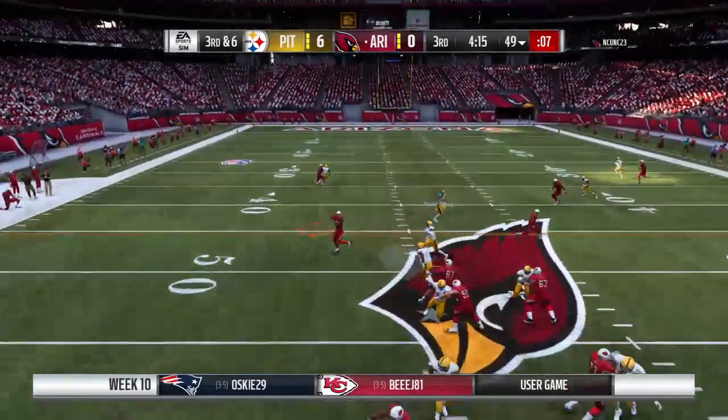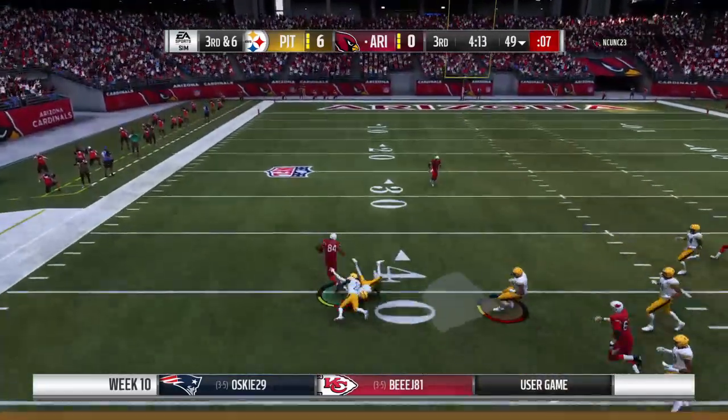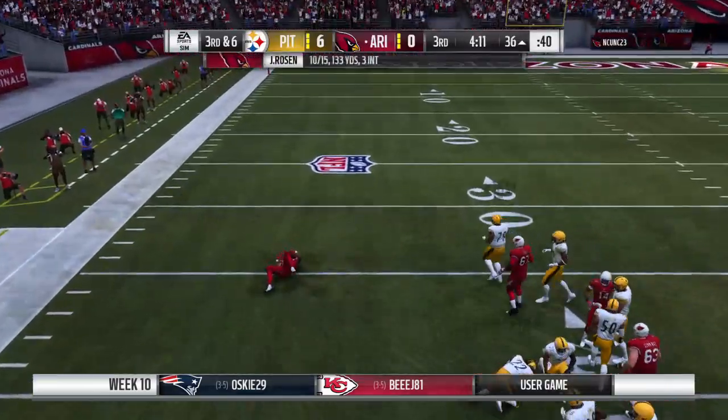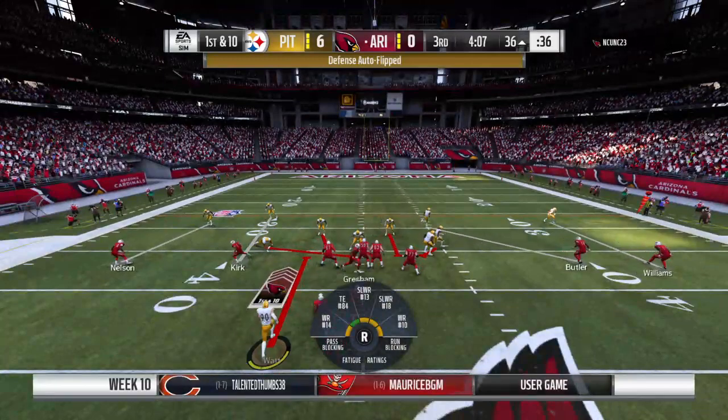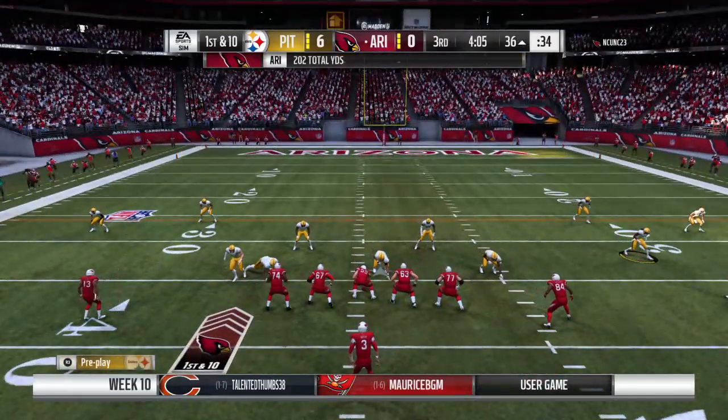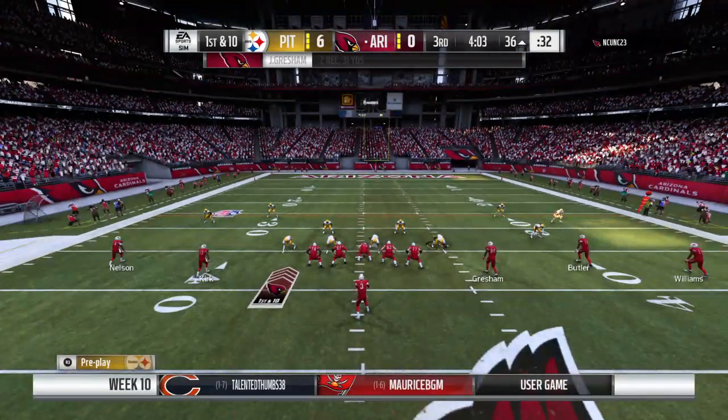Out of the gun, here's Josh Rosen. And Gresham, the tight end, brings it in. And he is tackled inside the 40, not quite to the 35. The 15 yards there on the catch and run.